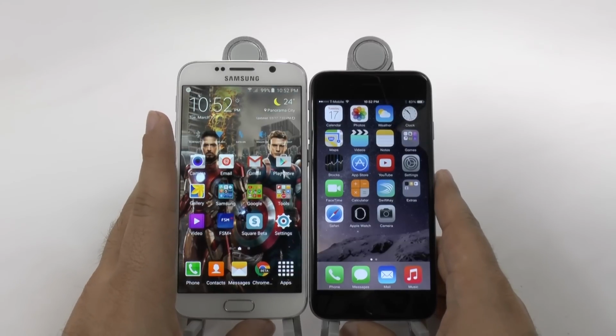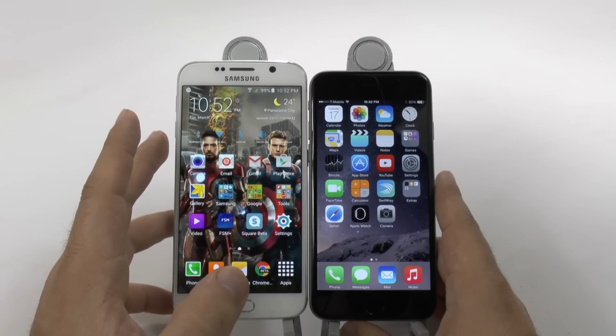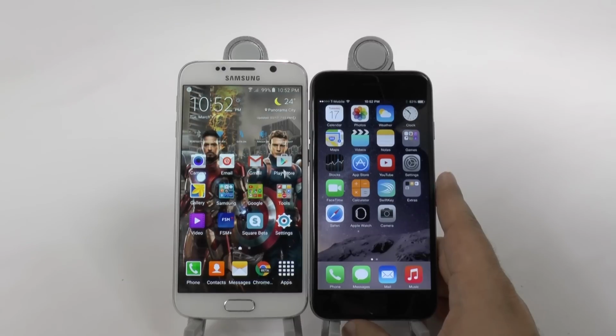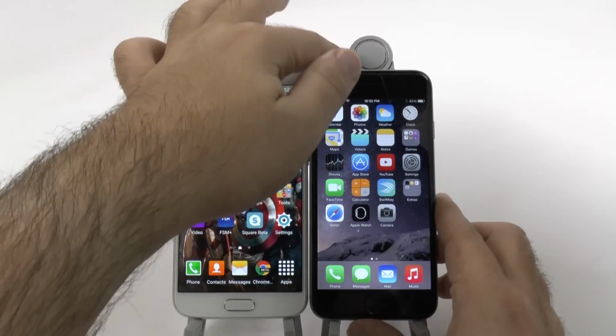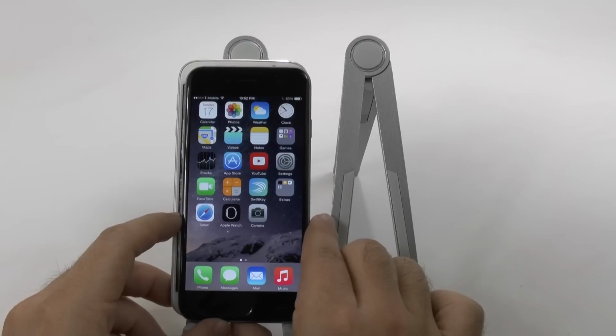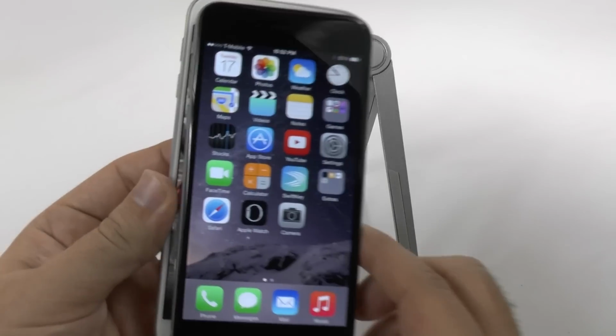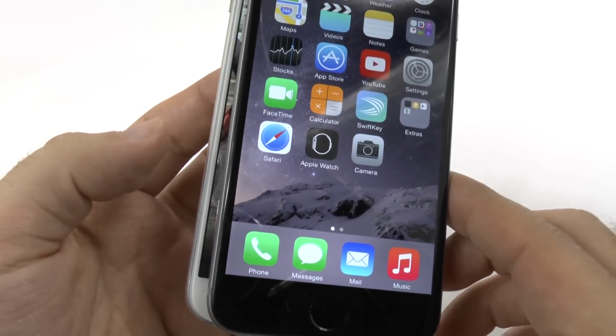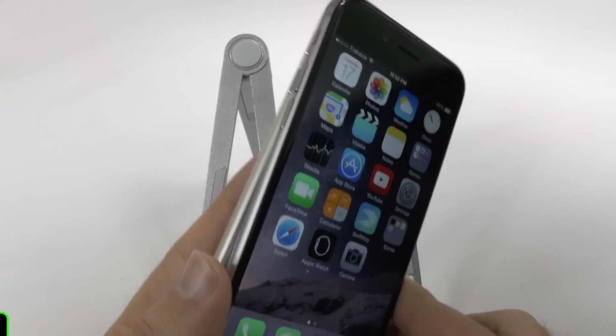Now, in terms of height, the S6 is going to be taller simply because it's a 5.1 inch screen versus a 4.7 on the iPhone 6. And the iPhone 6 should also be slightly narrower as well in terms of width. And we can see that, yes, if we put it right here, it is going to be less of a reach across with your fingers.